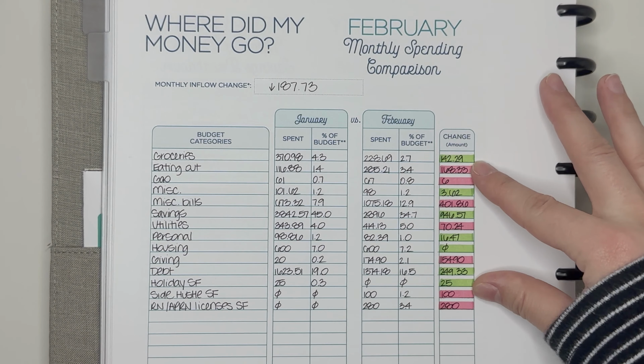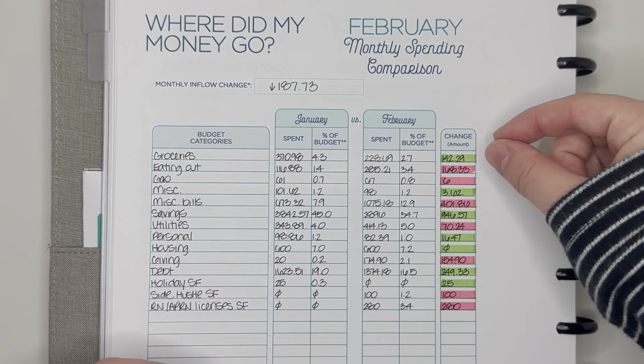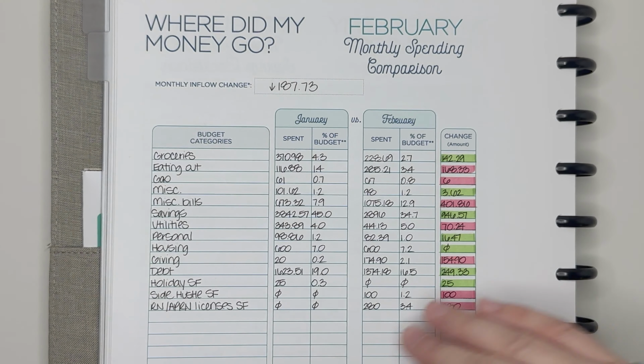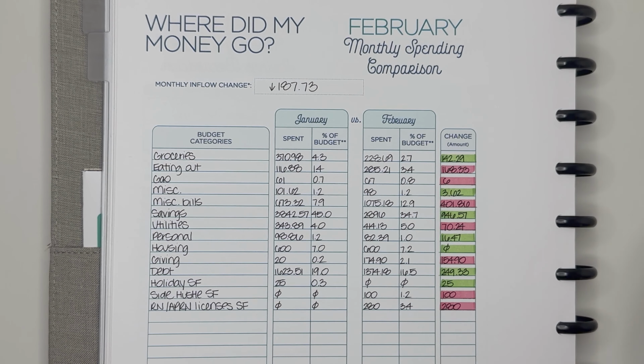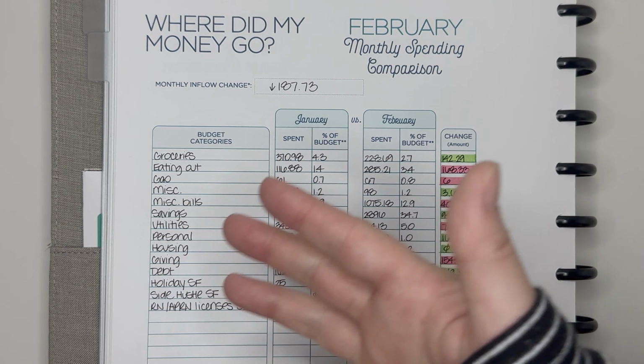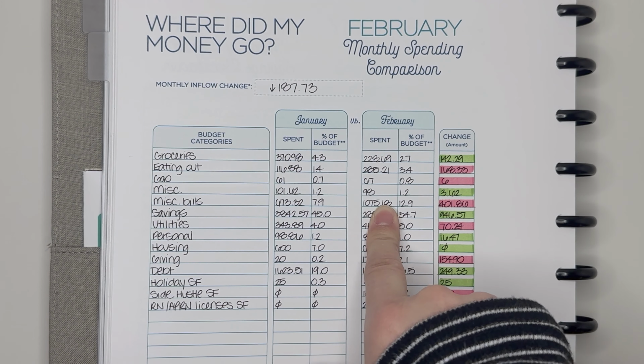We're even with regards to over budget and under budget, or I shouldn't say over and under budget. Over compared to what I spent last month and under what I spent last month in my categories here. Did spend less on groceries, but spent more on eating out. Spent more on gas, but only by $6. Spent less in miscellaneous by a couple bucks, which was great. Miscellaneous bills went up. That's definitely something I want to try to decrease for the month of March.